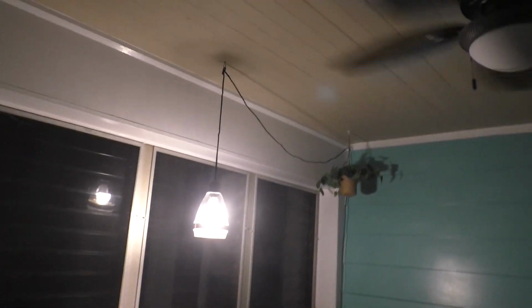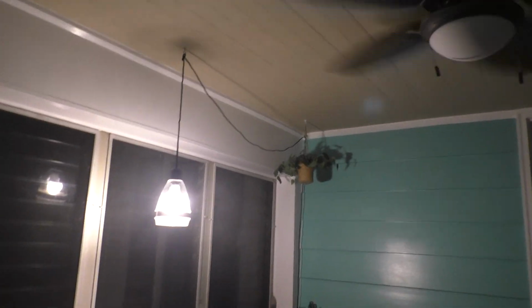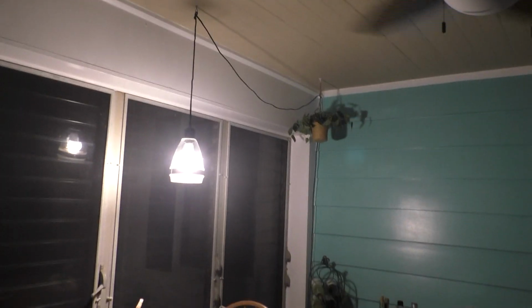We have that one. Now that actually goes on and off automatically. I have one of those light bulbs which has a sensor built in. So at dawn it shuts off, and at dusk it turns on. Same with the one on the outside of the house. So it runs.